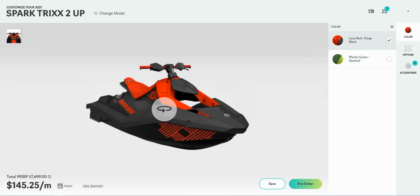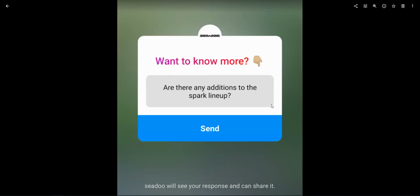Obviously, the Spark colors, there's no additions to the Spark, no huge updates to anything that I saw, but I'm waiting on their response back to see if I can get any news for you guys on any upgrades or additions to the Spark lineup. Now, I'm really interested in seeing that. But let me know what y'all think. Let me know if you're excited for this news. I'm pretty bummed about it, to be honest.